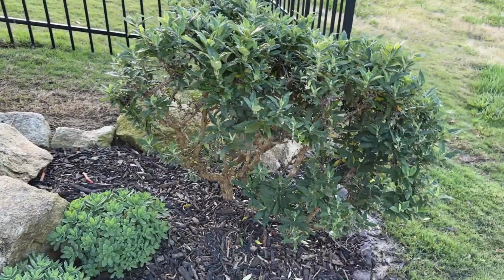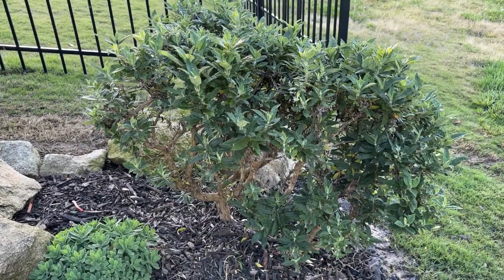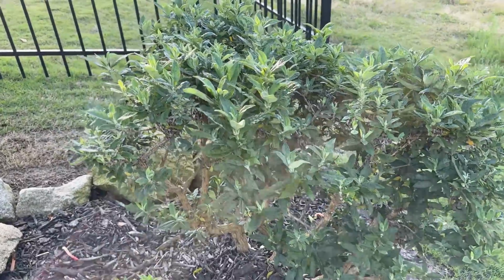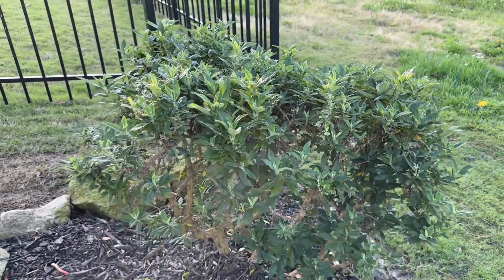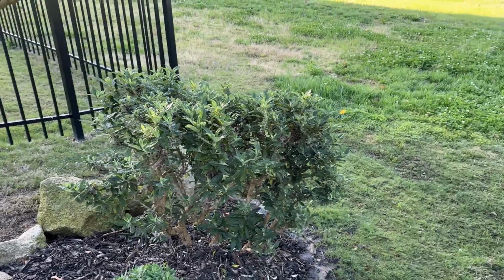And then this butterfly bush really is super happy here. And this has the big buds. I really do love this butterfly bush, and I bought that at Home Depot and didn't think it was anything special, and it's been one of my favorites so far.